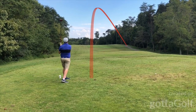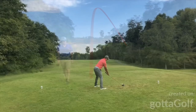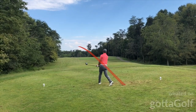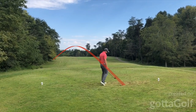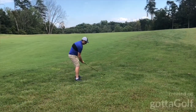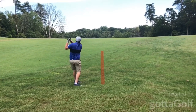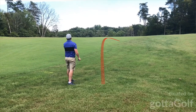Good start. Short. I think I cut out on the other side of that tree. All right, hit a bad drive. 272 to the hole. I'm gonna hit hybrid, try to get close to the water down there. Playable, should roll down that hill.